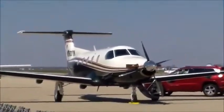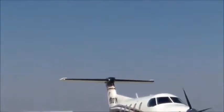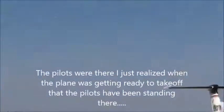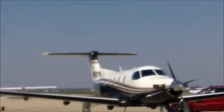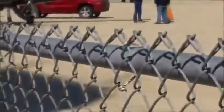And now we're waiting for this guy to take off. Still no sign of the pilots. Look at that aircraft taking off. Somewhere up there, I can't really... If you guys are getting it, I can't see through my viewfinder. There's the aircraft taking off. It's not the aircraft we're focusing on right now. Whoa. Okay.